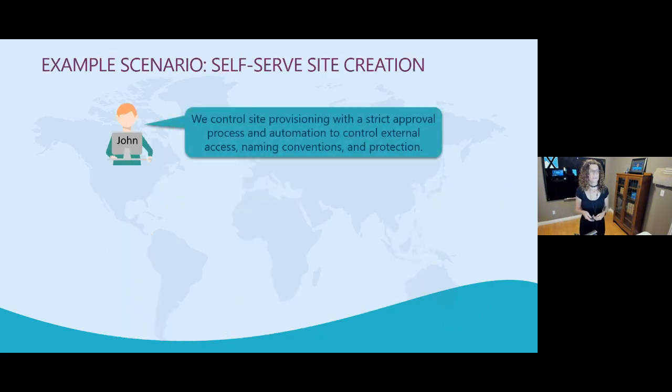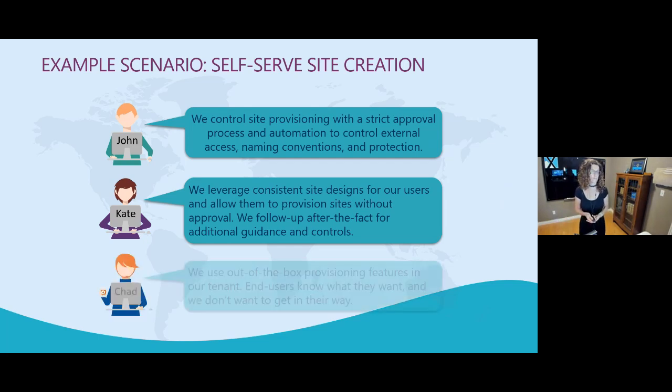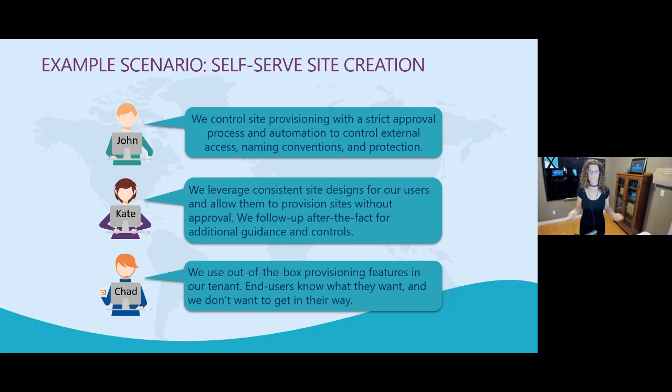So let's pick a typical scenario. Let's talk about self-service site creation. So John in the bank might want to really control that site provisioning process with a strict approval mechanism in place, have automation to control external access, naming conventions, protection. They've gone the whole gamut. They really want to lock that down. Kate, they want to leverage consistent site designs, which is a way to auto provision sites if you want, but they allow them to provision without approval, and then they follow up after the fact for additional guidance and controls, a perfectly acceptable model. Chad, they use out-of-the-box provisioning features entirely. Their stance is end users know what they want and they don't want to get in their way.